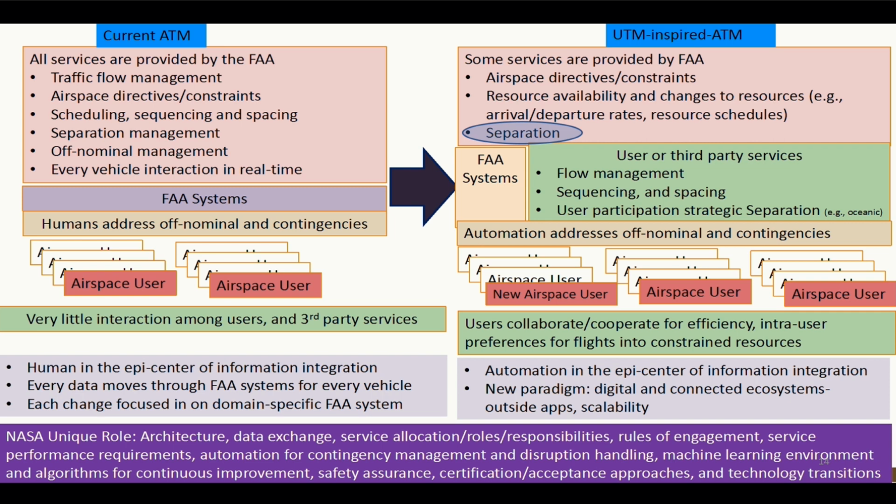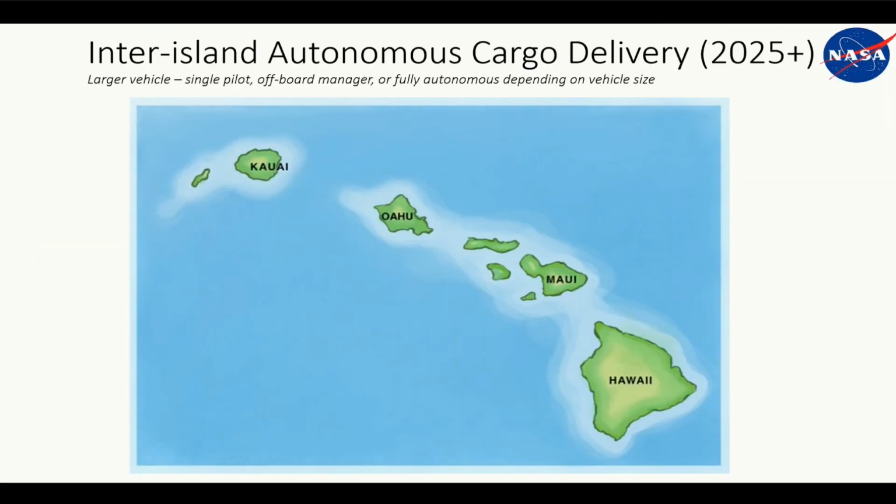The users will cooperate with each other, and automation will address off-nominal conditions and contingencies like the bird strike we talked about. That's a very tall order. To get to the same level of safety and resiliency and efficiency, if we want it to scale further, then we need to see these things happen, and those are not yet proven. If you want to get to that level of sophistication, we need automation that's very powerful to handle those contingencies. Now, how do you go about doing that?